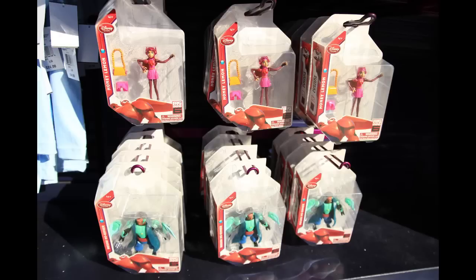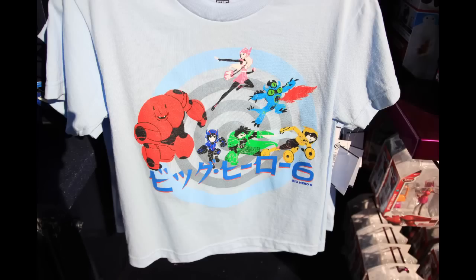I don't know these characters now. Oh, one of them's Honey Lemon, and I can't make out that other one. I don't follow the Big Hero 6 story. I've never seen it or read it. So I'll be a newcomer to Big Hero 6 when it comes out. And then they have a shirt here in Japanese as well.